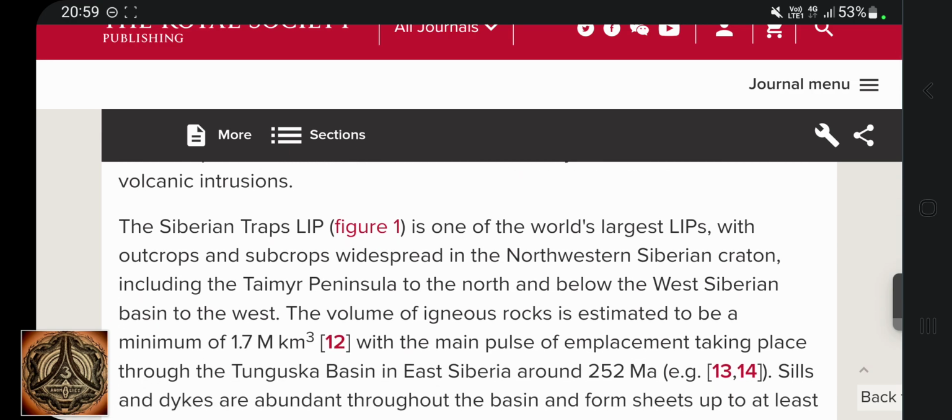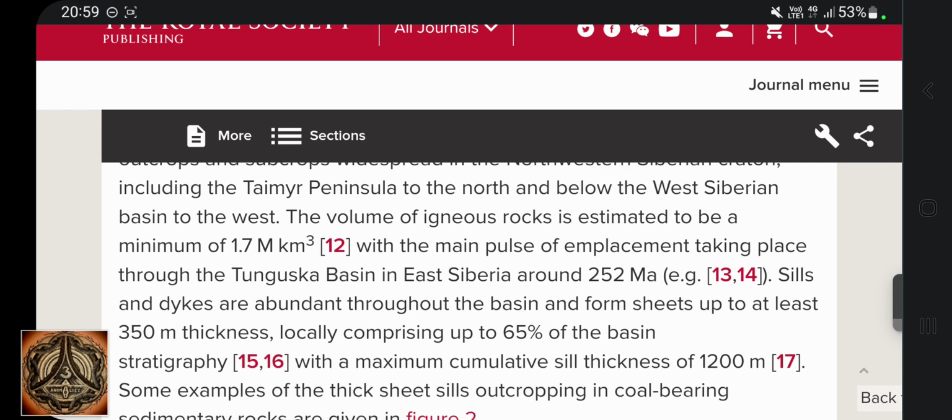The Siberian Traps is one of the world's largest LIPs, with outcrops and subcrops widespread in the northwestern Siberian craton, including the Taymyr Peninsula to the north and below the West Siberian Basin to the west. The volume of igneous rocks is estimated to be a minimum of 1.7 million cubic kilometers, with the main pulse of emplacement taking place through the Tunguska Basin in East Siberia around 252 million years ago.